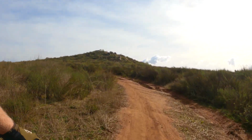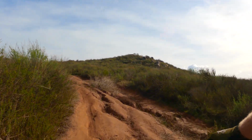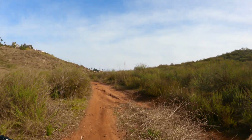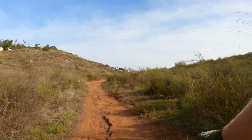All right, Tyler got a flat, so Rob and I are gonna do a little bonus. This is at the end of the ride. Instead of going to the bridge, we took a left. We're gonna climb this, do a quick little downhill. I'll turn the camera back on when we get to the downhill.